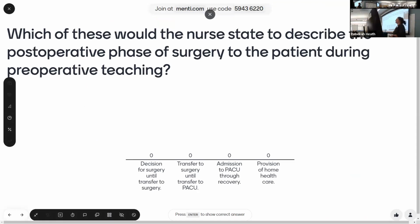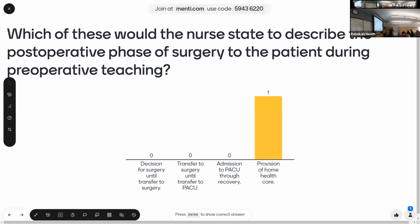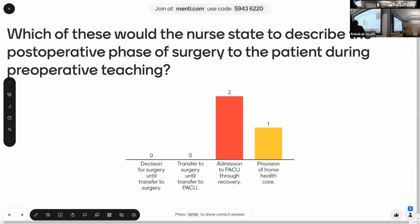Okay, so first question. Sorry if your computer already went to sleep. Which of these would the nurse state to describe the post-operative phase of surgery to the patient during pre-operative teaching? Okay, so test taking skills here. What is this question actually asking? We're talking about post or pre, but it's during the pre-operative teaching. So the nurse is teaching the patient. What is she describing as the post-operative phase? Is it decision for surgery until transfer to PACU, admission to PACU for recovery, or provision of home health care?